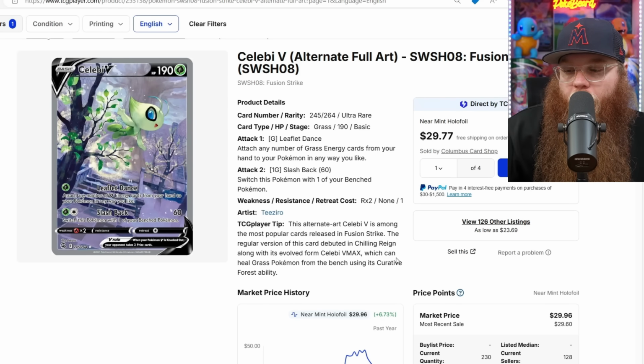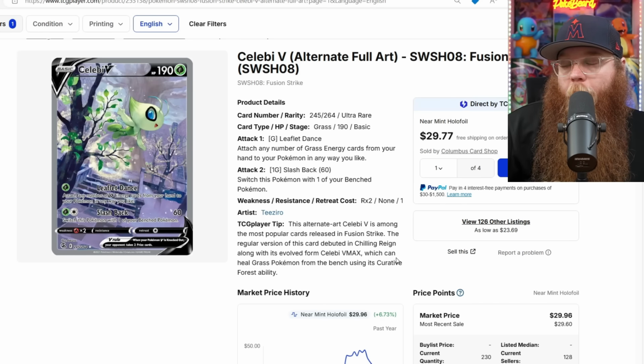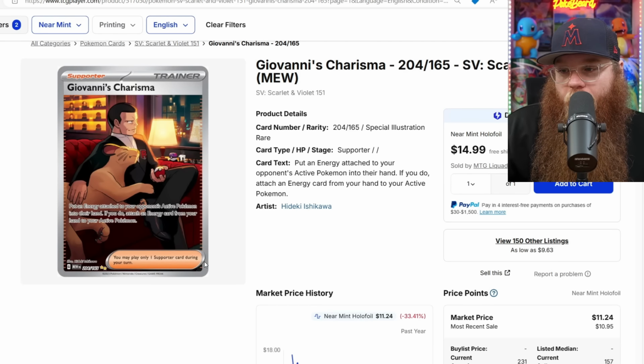Next is from @WreckItRoush. What are your thoughts on the Giovanni's Charisma SR from 151? It's one of my favorite cards in the set, and I feel like it is highly undervalued and underappreciated at only $10 to $13. It is cheaper than many of the ultra rares and IRs. Great question. I'm not really a big trainer guy, and I love this card, especially with the Team Rocket set coming out.